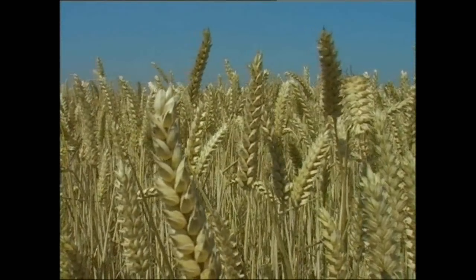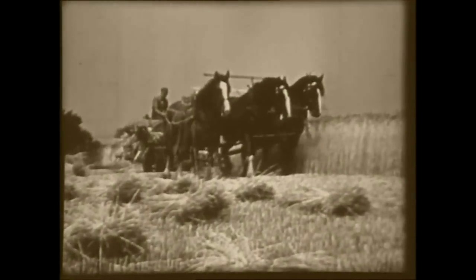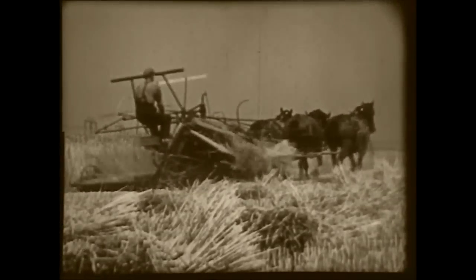Wheat is a really important crop all over the world. Many different machines have been invented over the years to help collect or harvest it.